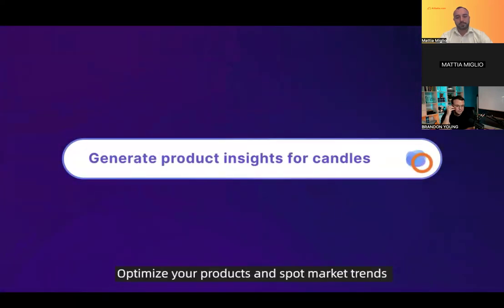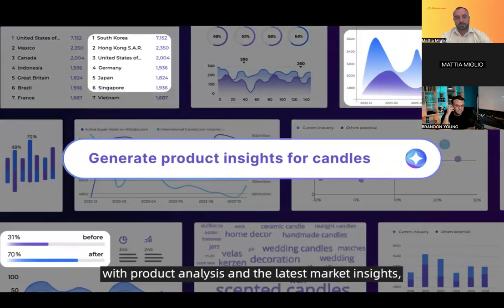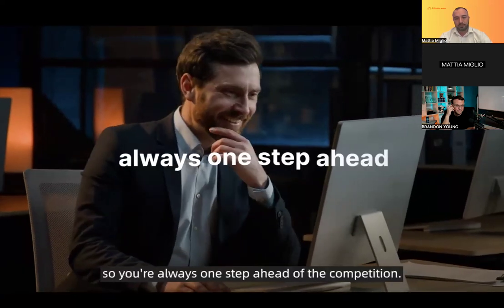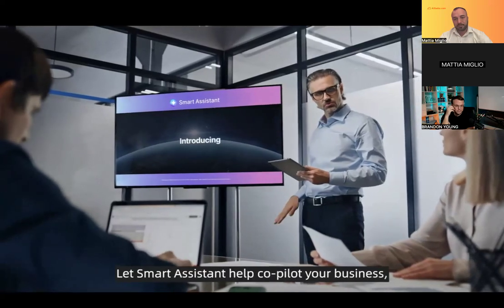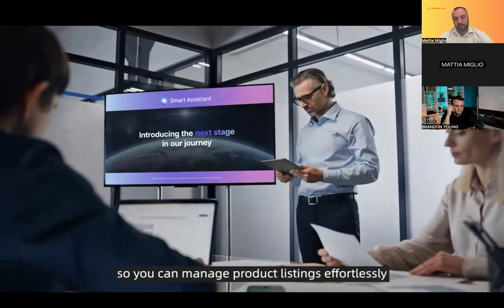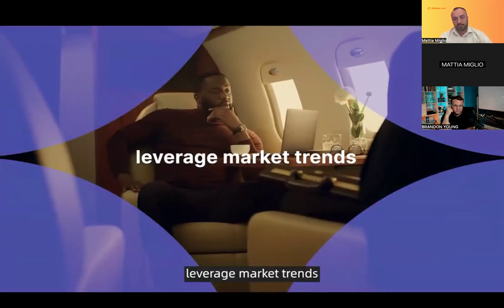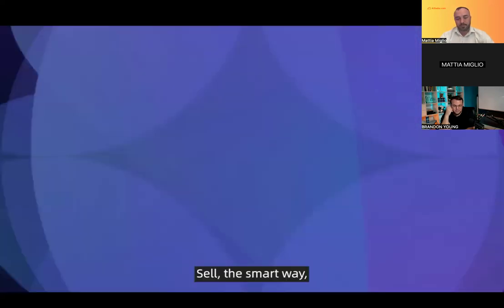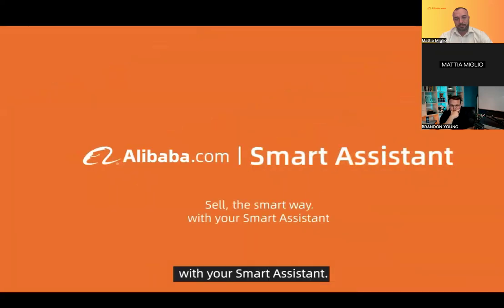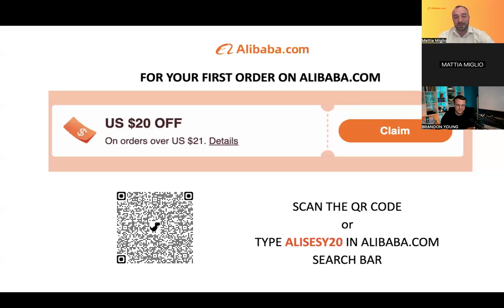Optimize your products and spot market trends with product analysis and the latest market insights, so you're always one step ahead of the competition. Let Smart Assistant help co-pilot your business so you can manage product listings effortlessly, leverage market trends, grab business opportunities, and boost conversions. Sell the smart way with your Smart Assistant. So this is what our Smart Assistant can do for our online sellers.